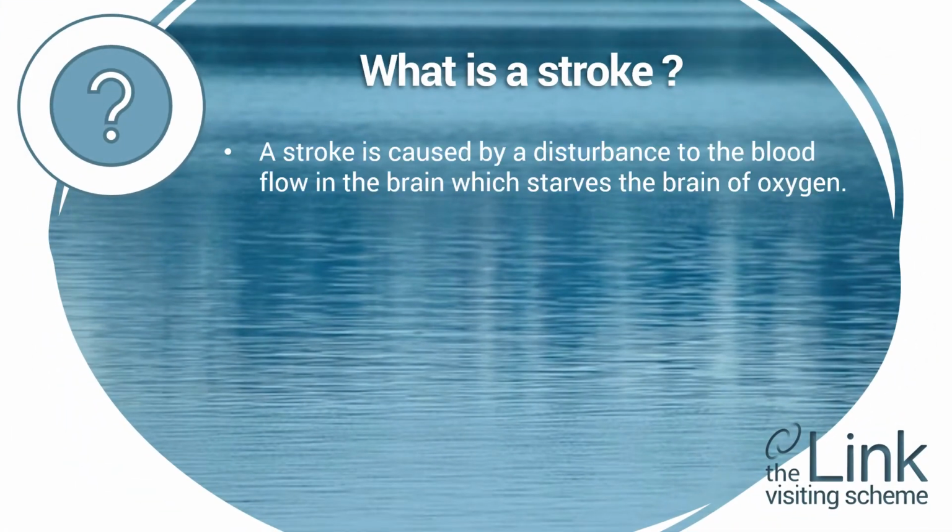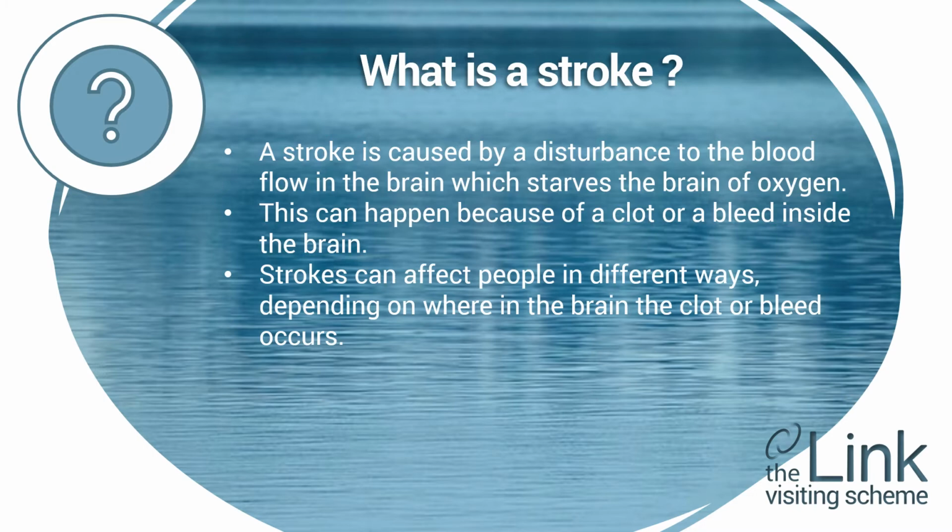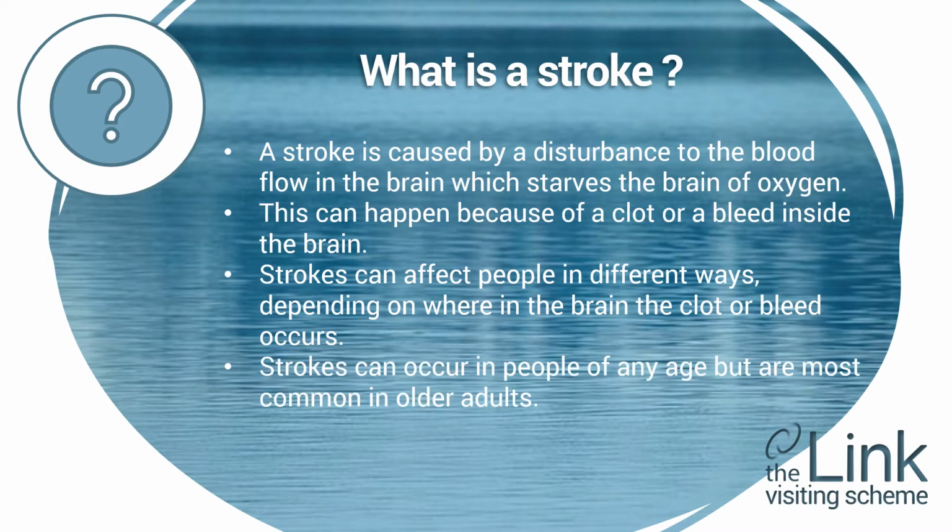A stroke is caused by a disruption to the blood flow in the brain. This starves the brain of the vital oxygen it needs. The disturbance of the blood flow can be caused by either a clot or a bleed inside the brain. Strokes can affect people in many different ways, depending on where in the brain the blood clot or the bleed occurs. Strokes can happen to people of any age, but are most common in the age group that we support and work with, the older adults.